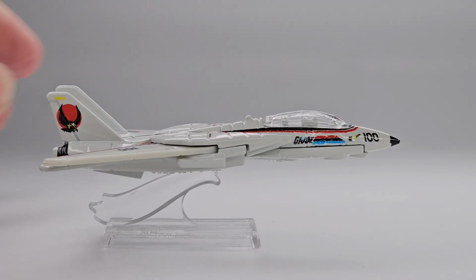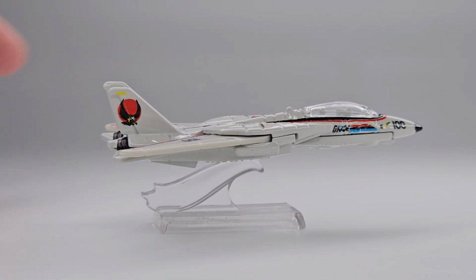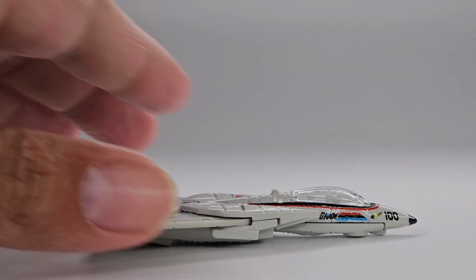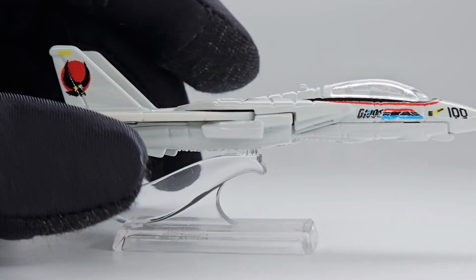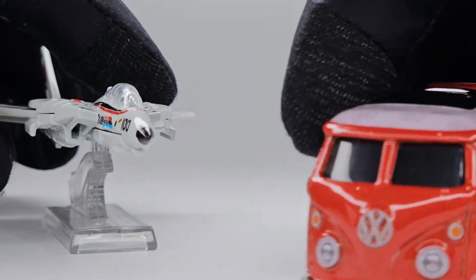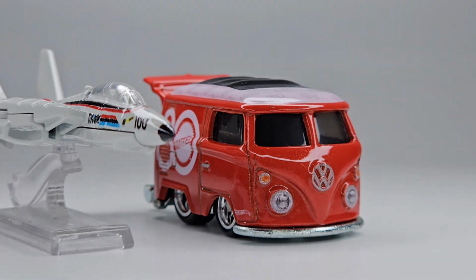Let's do a roll test. Yeah, it doesn't roll that well. Let's take the stand off. Now let's give it a whirl. Minus 2 out of 10. Just kidding, guys. This doesn't roll, this flies. If you want me to do a fly test of that, comment fly. This is all about this Tomcat. This is absolutely stunning, and so is this Kool Kombi. The Kool Kombi somehow looks way bigger than the Tomcat.